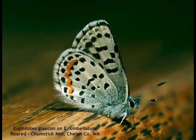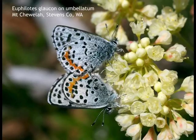And here's glaucon. And here's paired glaucon from the mountain. Now, this summer, Bill Yake and Jeanette Bereka were climbing around over in northeastern Washington. This is up on Mount Spokane in Stevens County. And they found a population of Euphilotes on, again, the sulfur flower. And so I had to go running over there and take a look for myself. The next day, huh, Dan? No, it was several days later.